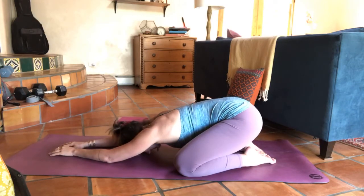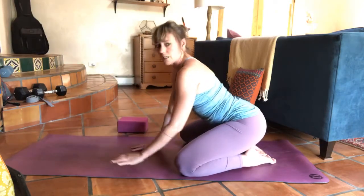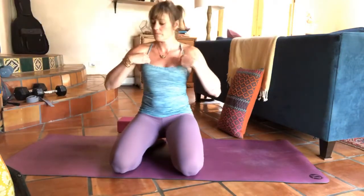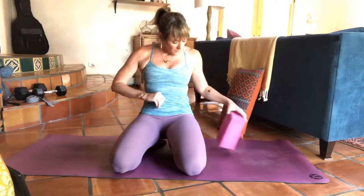Big expansive inhale. And on the exhale, walk the hands back towards the knees. And then coming to sit on your heels. If you have a block or a cushion, you may need it at this point. We're going to move into saddle. So scooting the sits bones so that they come between the heels.